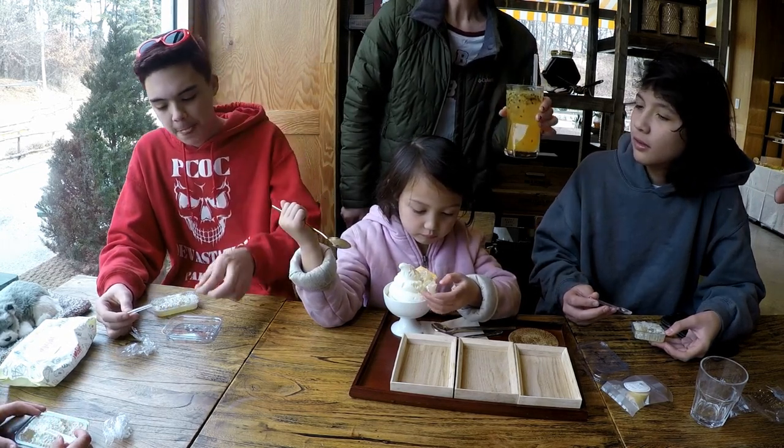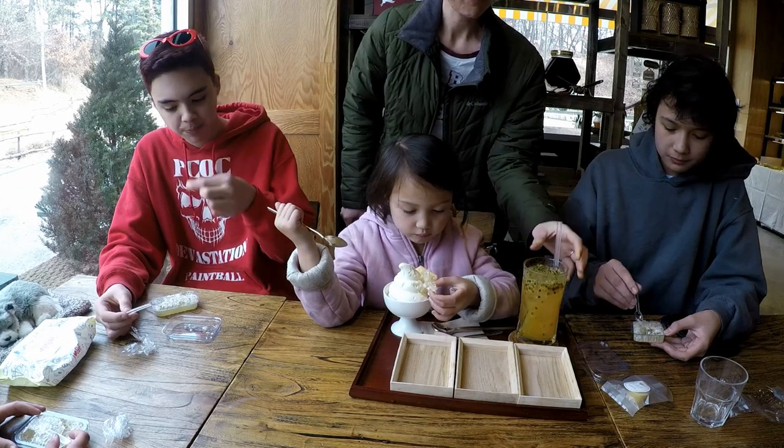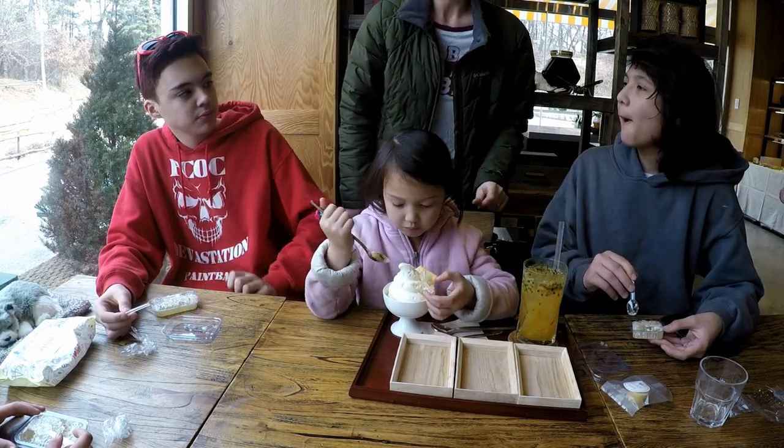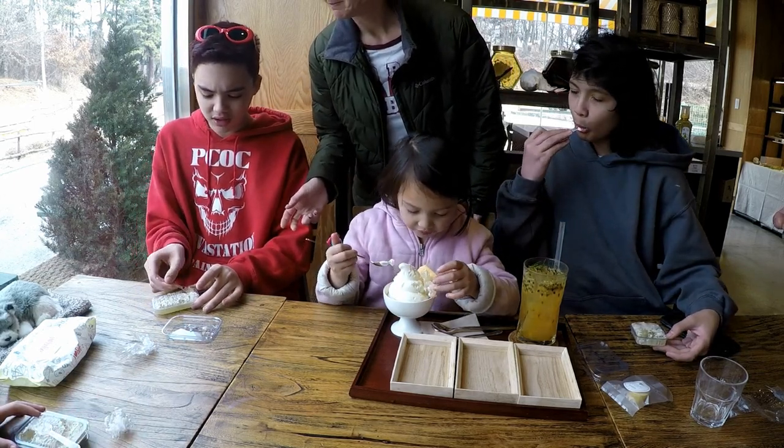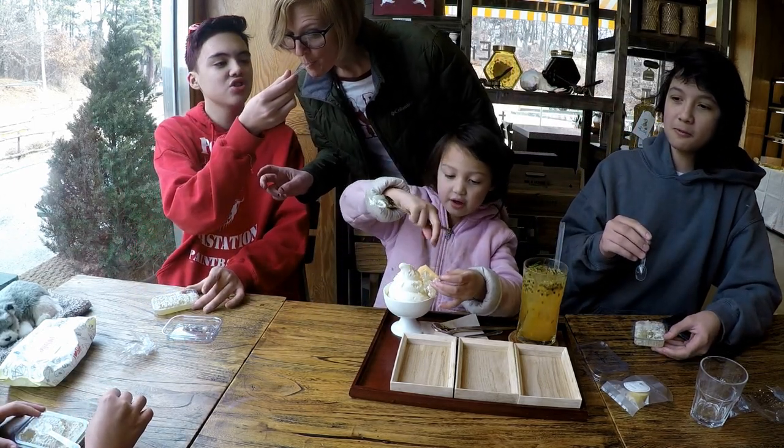That's good. Mom, try this stuff? Yeah. Try it. Oh my gosh, that is delicious. You're not supposed to eat the wax. You can, yeah. Mama, there's like cereal. That's so good. Is it?